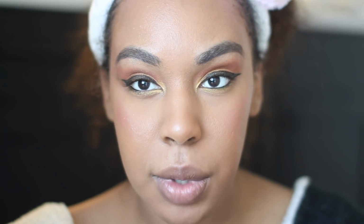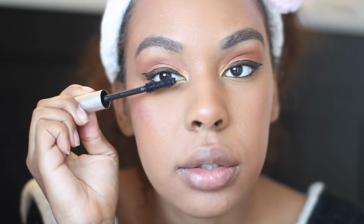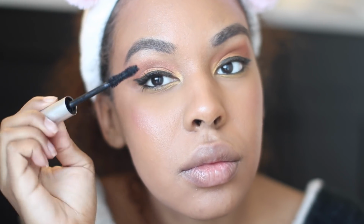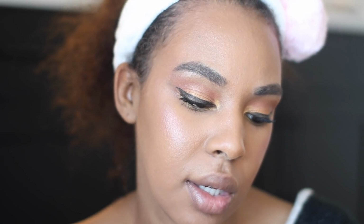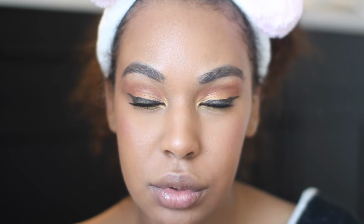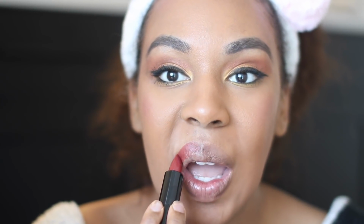I'm gonna go ahead and put some mascara on. This one is by CoverGirl. For a lipstick, I'm gonna be trying this one by CoverGirl, their Full Spectrum in the color Maroon. I just wanted a bold lip. I don't know if this is gonna go with the eyeshadow I got on, but let's go ahead and try it out.